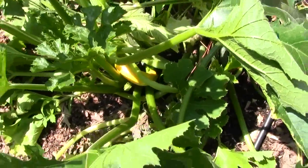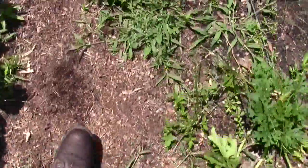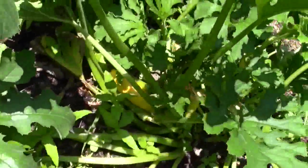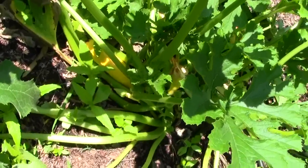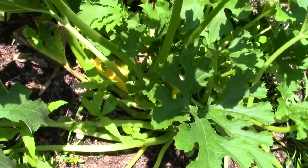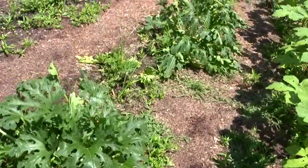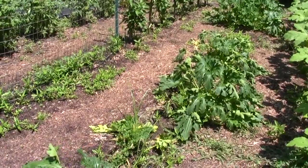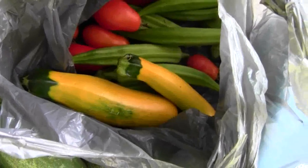It's a straight neck squash. And I don't think any of these are going to make it. They're just too small and too hard. Usually when a squash looks that color this early, it's not going to get very big. And if they don't get very big, we just need to pull this whole thing out and put something else in here, because it's not doing any good but draining energy out of my soil, and I'm not getting any produce off of it.